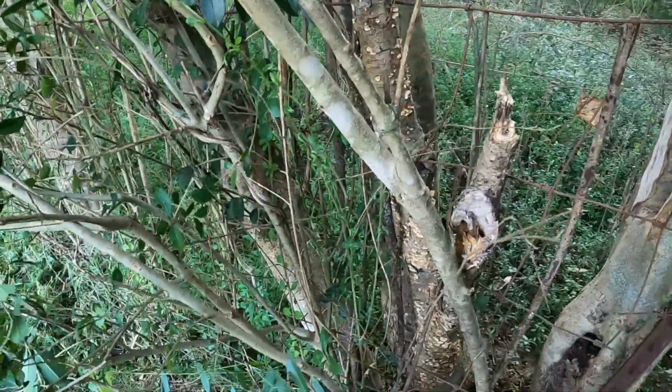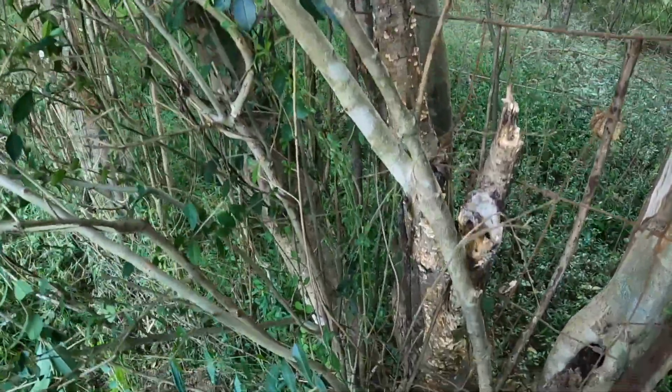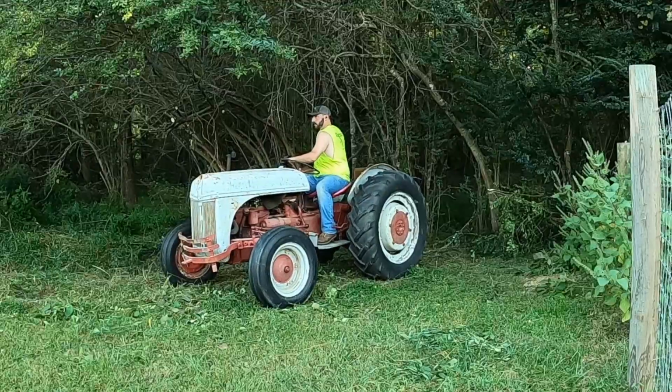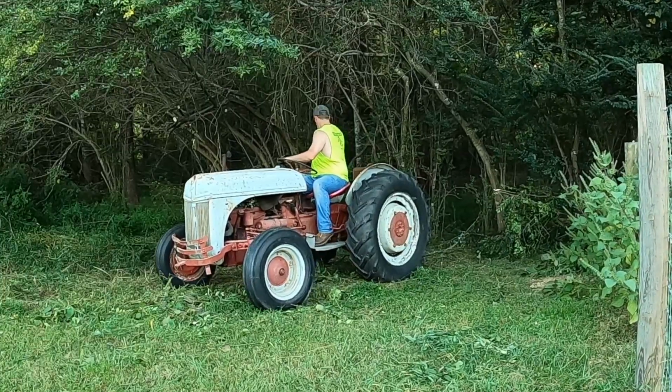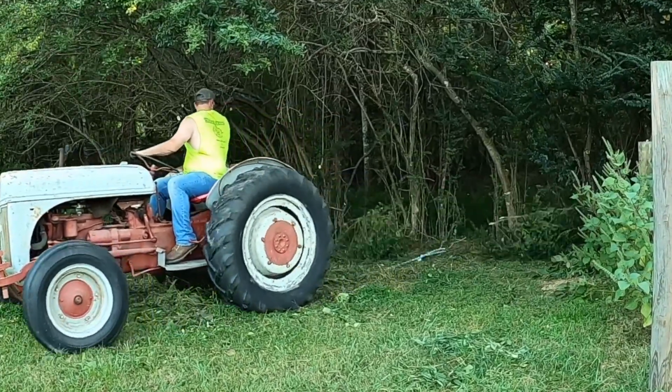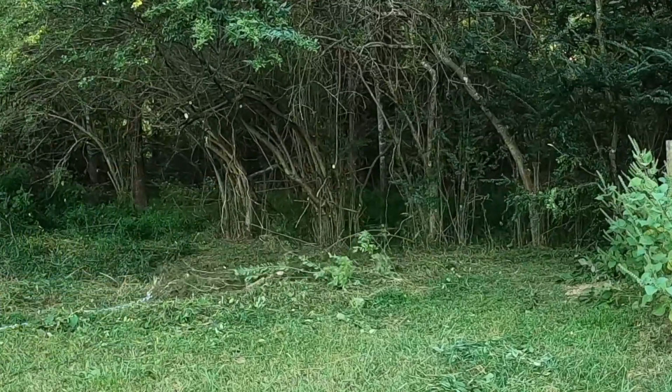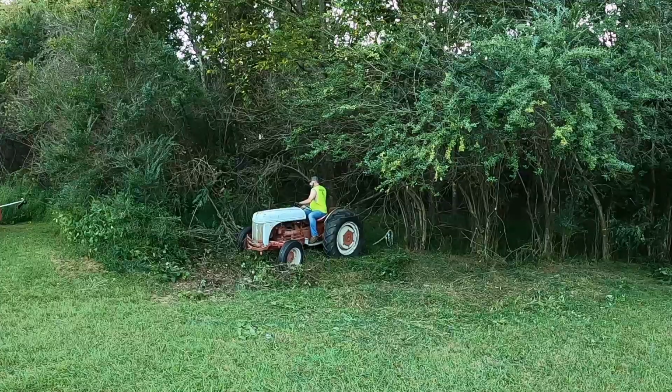My plan was just to pull all this stuff out of here. That stuff's growing in there really, really good, and that's going to be a lot of work. I think there's only one way, fingers crossed it'll work, but I think there's only one way to make this happen. That sure beats the heck out of trying to do it by hand.